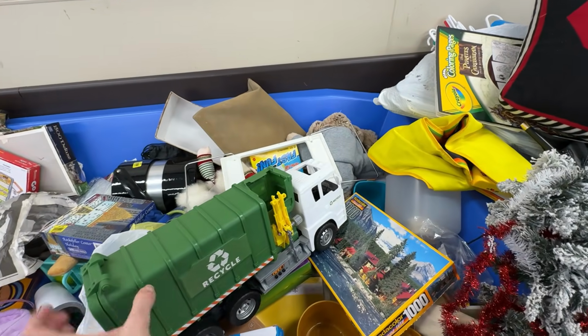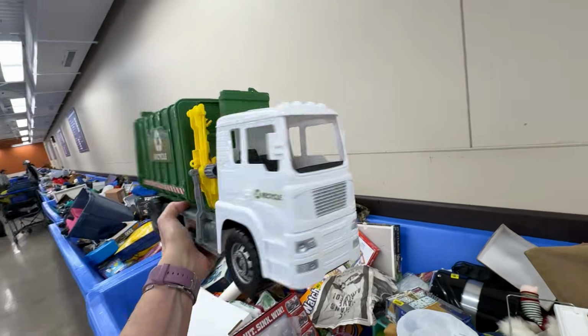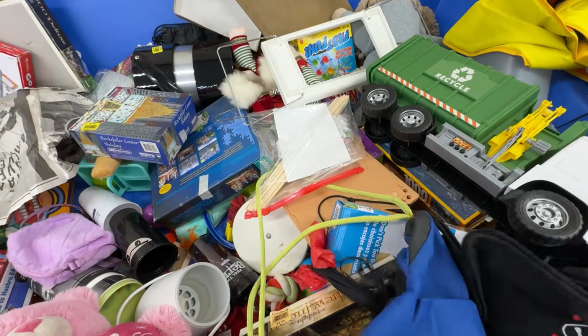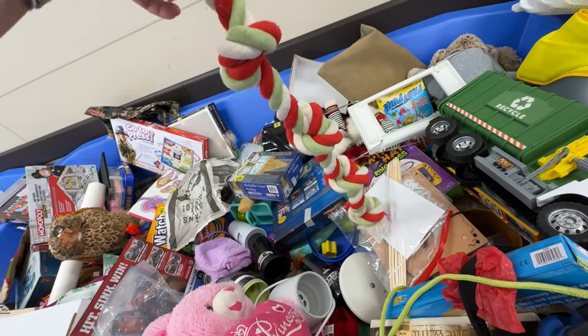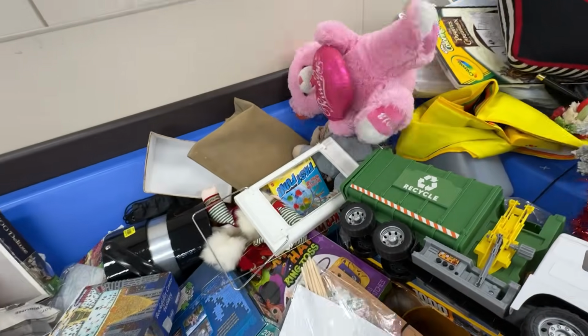I really wanted to take this recycling garbage truck, but it didn't have the little garbage can. Oh, I think it would have been sad if it didn't have the little garbage can for kids, so I put it back, but that makes me sad. This put to the side. Hopefully somebody takes it home for their dog. Mine has enough.